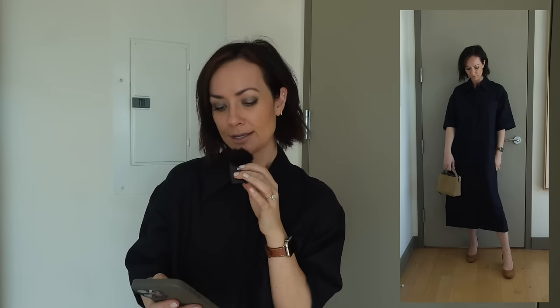So this I got in a size 2 as well, and it was $135, which for a 100% linen garment, that's a very thick, really well-made linen. I think that's a great price, again, for a dress. So yeah, I feel good about that.